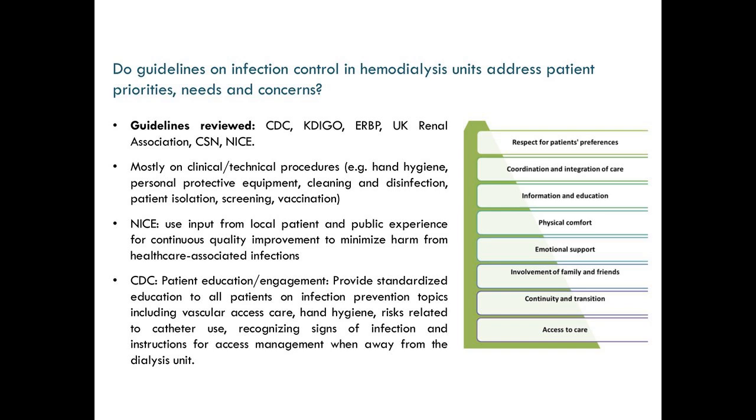So we actually did a review of international guidelines, including guidelines from the CDC, the Kidney Disease Improving Global Outcomes guidelines, the European Renal Best Practice, the UK Renal Association, the Canadian Society of Nephrology, and also the UK National Institute for Clinical Excellence guidelines. In short, most of them really focus on the clinical or technical procedures of preventing and managing infection. For example, hand hygiene, personal protective equipment, cleaning and disinfection, isolating patients, screening and vaccination.